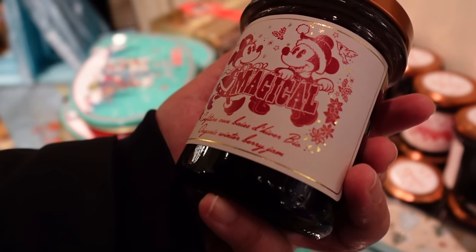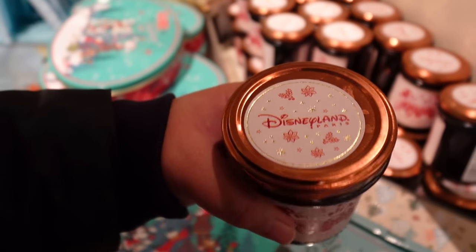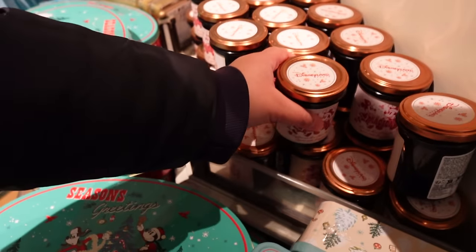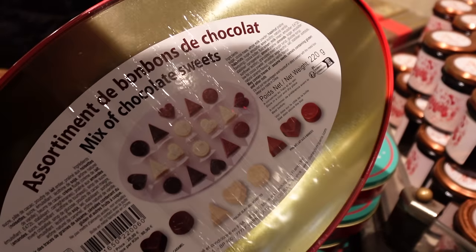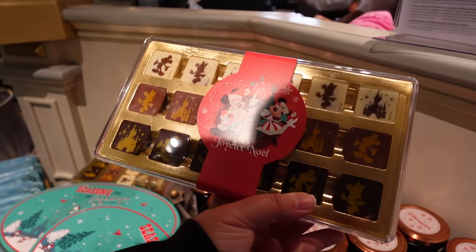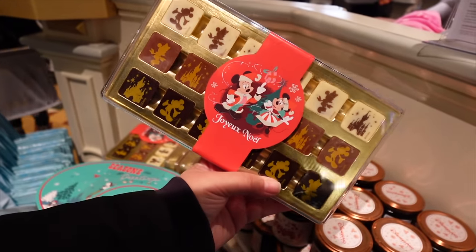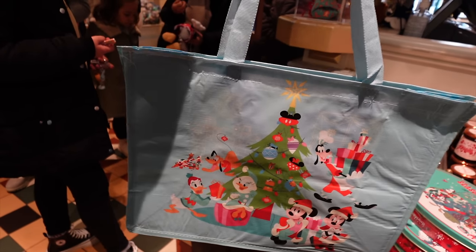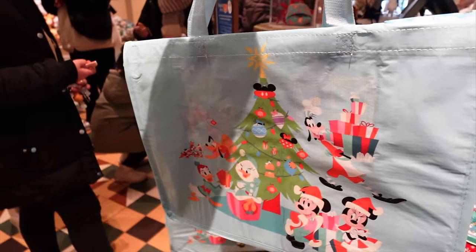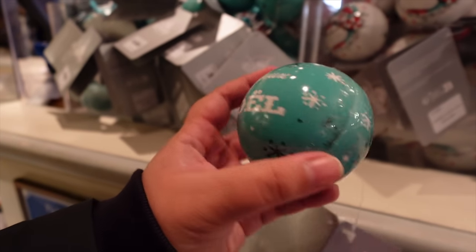This one's, oh, this is lovely. Organic winter berry jam. And it says magical on it, Disneyland Paris. So loads and loads of festive treats here. A season's greeting one over here, a tin again with some chocolate on the back, as you can see. There's another chocolate set over here, Joyeux Noël, with some beautiful decorated chocolates inside. And if you really want to, you can also purchase yourself one of these reusable festive bags here from Disneyland Paris. Adorable.